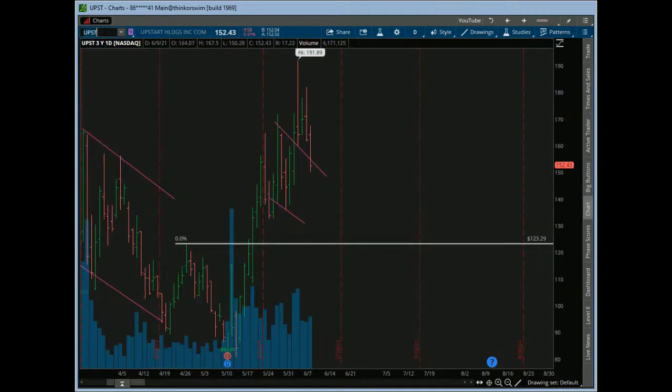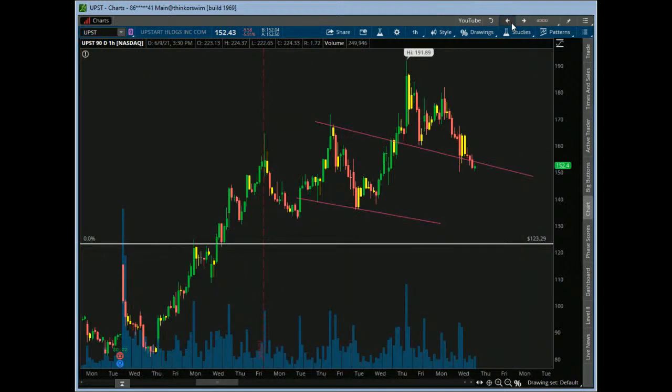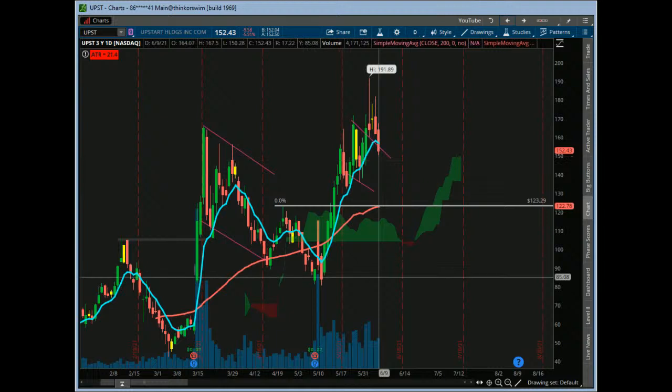Upstart with the pullback here today with increasing volume, so a little bit of caution off of that one. Yeah, just a tricky name, right? It's been a hot name for a while, but back under the 80 MA with increased volume, so a little bit of caution there as well.